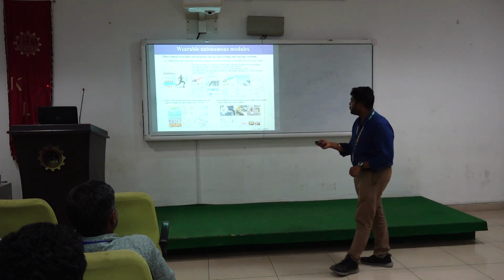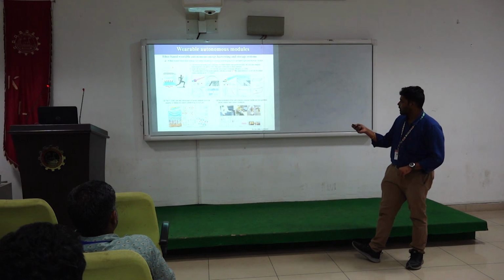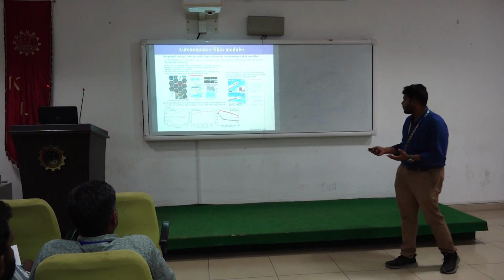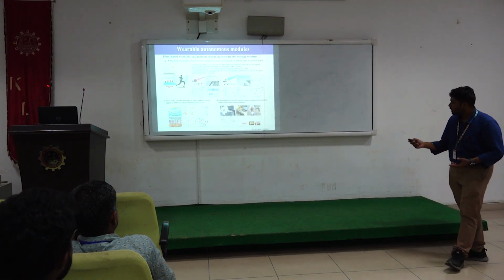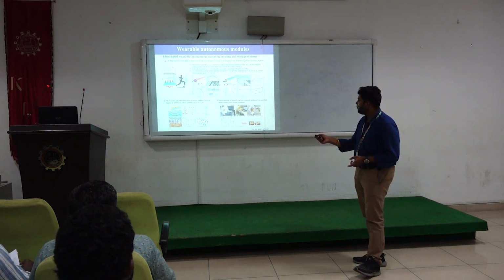And then again this is one other application. Fiber based wearable autonomous energy harvesting and storage devices. You see the impact of this research. The previous work got published in Nano Energy, and this work has been published in Science Advances. This is the fiber shaped device.